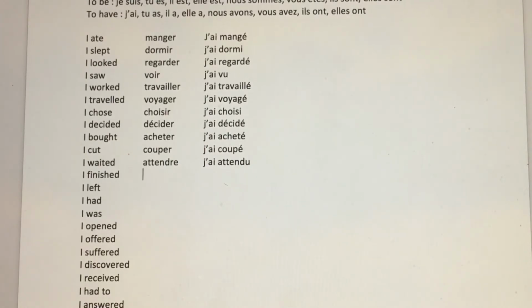Okay, I finished, that's the verb finir, and remember that ir normally becomes I, so j'ai fini. I left is the verb to leave, partir. Ir will become I, but watch out, this is one with être, it's je suis parti, and I will explain that in a following video.